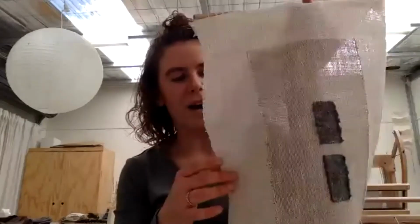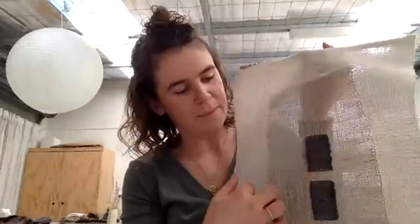And how long does it take you roughly to make? I mean, obviously it's different for every weave. But something like that one you just showed us. This one would take quite a while because of the way that I'm connecting the threads. It's almost like a bit more of a tapestry technique on the loom.